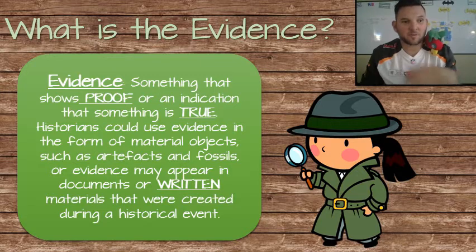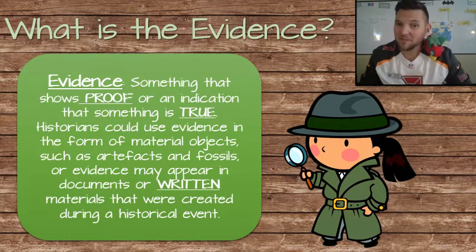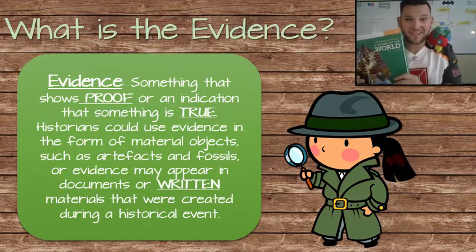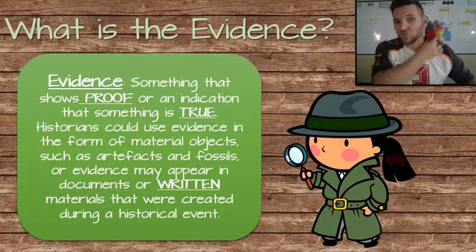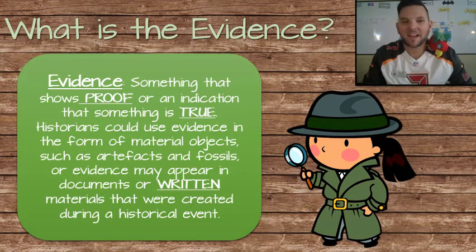Historians could use evidence in the form of material objects, such as artifacts and fossils, or evidence may appear in documents or written materials that were created during a historical event. You've got to have evidence if you're going to make a claim. Textbooks are not written just based on what historians think happened. They are written based on what they have evidence happened. So evidence is very important to historians who are trying to make the most accurate information available as possible.